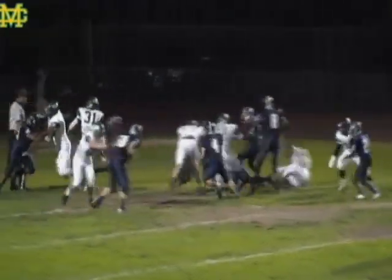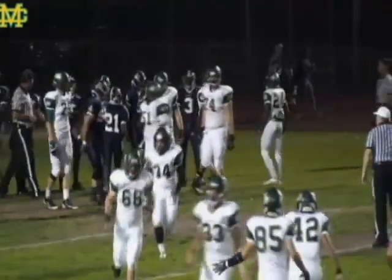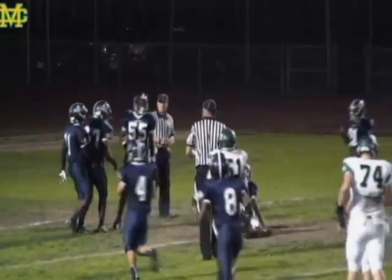Briskin hands off to Frank Lowe on the right hand side, and he is in for the Mustangs touchdown. Formation. Briskin back to pass. Looks right, throws, and that is down to the five.